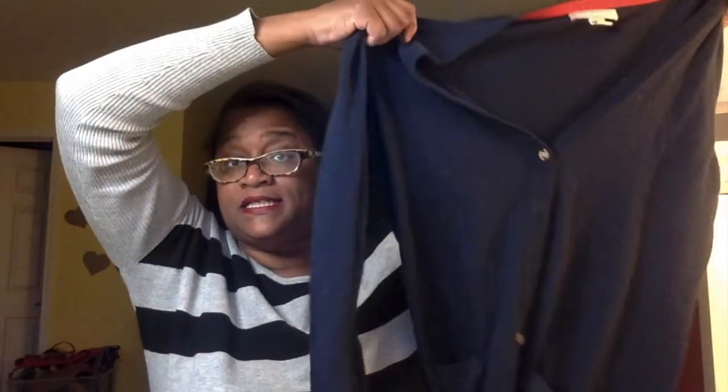Next up is this Banana Republic navy cardigan with pockets. Now, this is a much older sweater. The tag says 2013. But it's in really good condition. And I just really liked it. And like I said, it was a dollar, and it is my size and something I would wear. So if it does not sell, I can wear it myself. But 20 to 25 for that, I'm expecting.